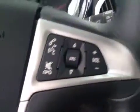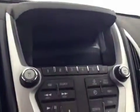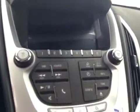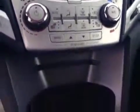Cruise control, stereo controls, and hands-free communication. Comes equipped with OnStar. Got a touchscreen, AM, FM radio with CD player, auxiliary, and USB capabilities. Climate control and heated seats. Traction control. Upholstery is cloth, color is jet black.